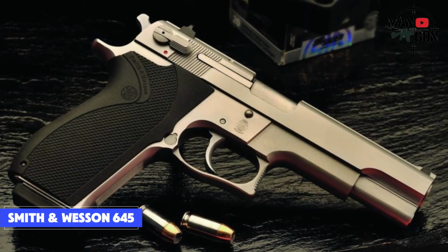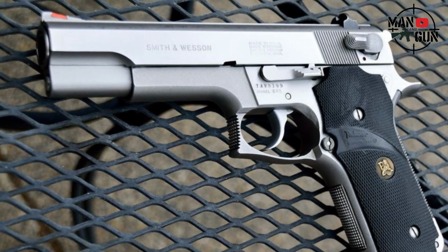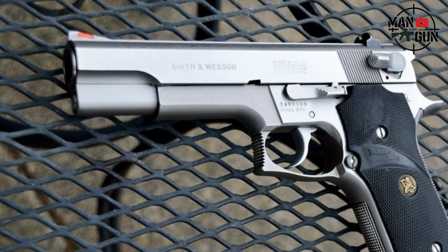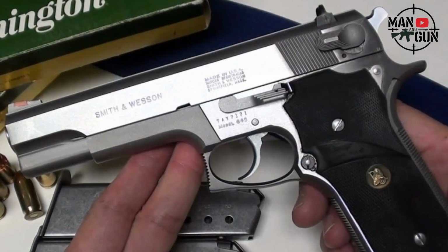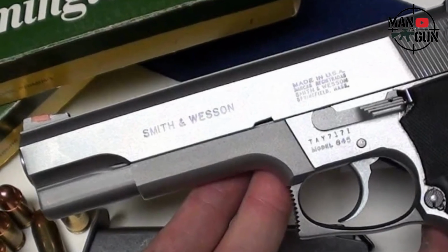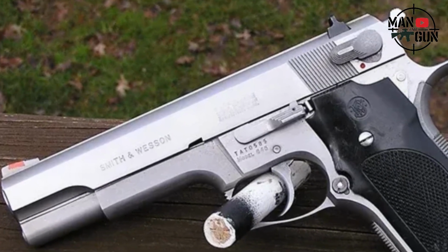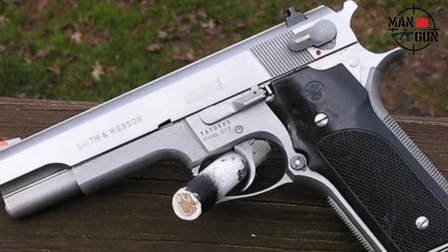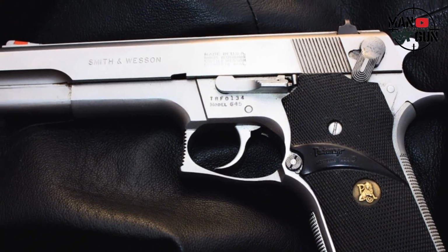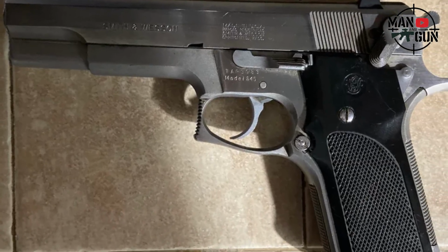Smith & Wesson 645, the FBI's controversial pick. The Smith & Wesson 645 was the official winner of the FBI's 1987 handgun trials, but its victory left many people scratching their heads. Chambered in 45 ACP, it had the advantage of a larger caliber, which appealed to agents who believed in the stopping power of big bullets. However, the 645 wasn't the most reliable, the most accurate, or the most innovative pistol in the test. One of the biggest concerns was the safety lever coming loose during testing. That's not a minor issue when law enforcement relies on a sidearm for life or death situations.